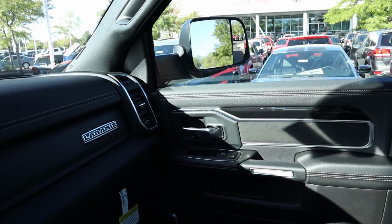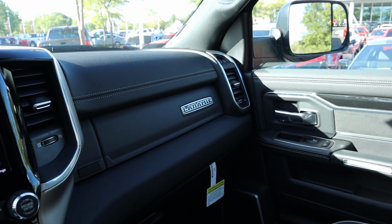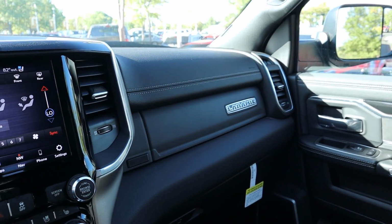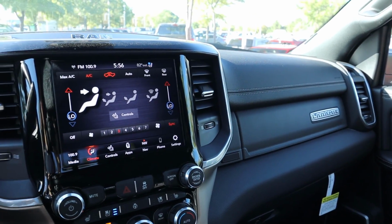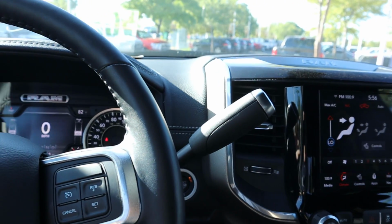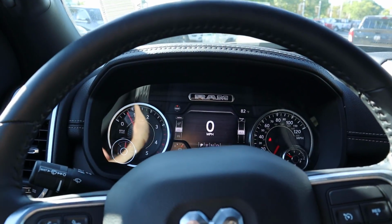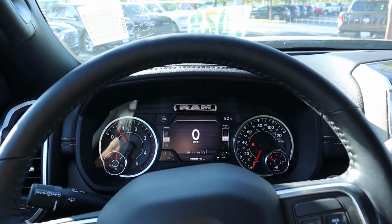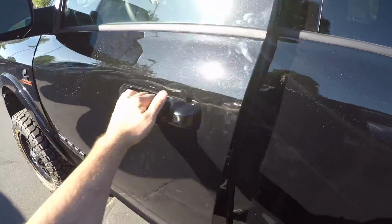Now, wrapping things up on the interior, let's go over pricing quickly. So this truck stickers for just over $70,000 before you add in the leveling kit, tires, and rims that I discussed earlier. And then this black appearance group is about a $2,200 option if you're interested in just this package. That all being said though, let's take this 2500 black appearance group out with the leveling kit to see how it drives.